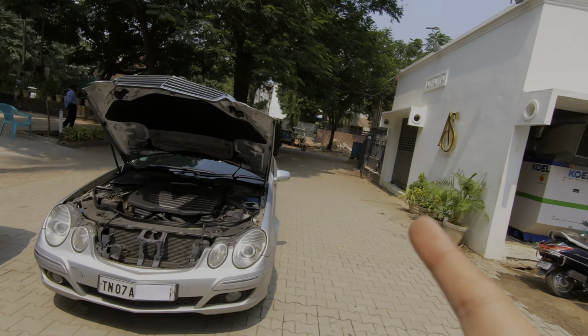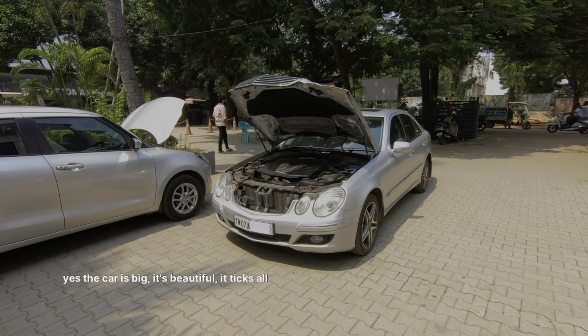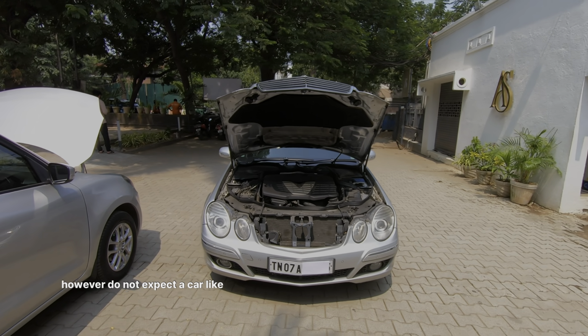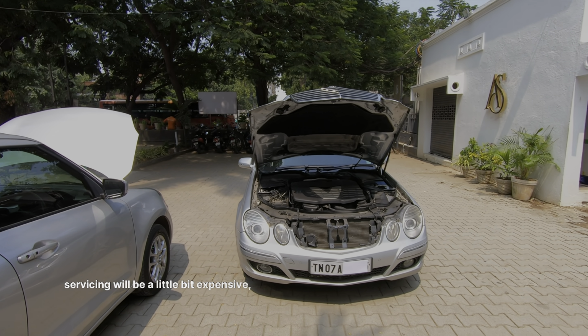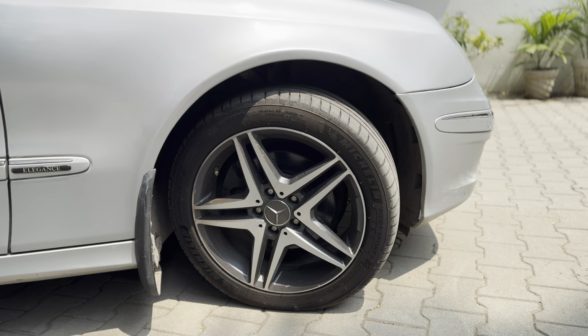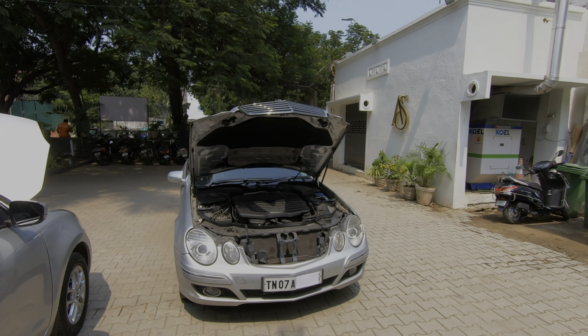Friends, this is what I want to tell you. When you're in the market for buying a used car, you really have to decide, what do you want from the car? Do you want a small reliable city car, or do you want a big highway car? If you set your mind on buying something like this, the Mercedes Benz E-Class, yes, the car is big, it's beautiful, it ticks all the right boxes for a very comfortable luxury family sedan. However, do not expect a car like this to be something like the Swift when it comes to maintenance. Servicing will be a little bit expensive. If parts fail, it's going to be a little bit expensive as well. However, no other car, I repeat, no other car can come close to giving this level of luxury, comfort, refinement and performance for this price.